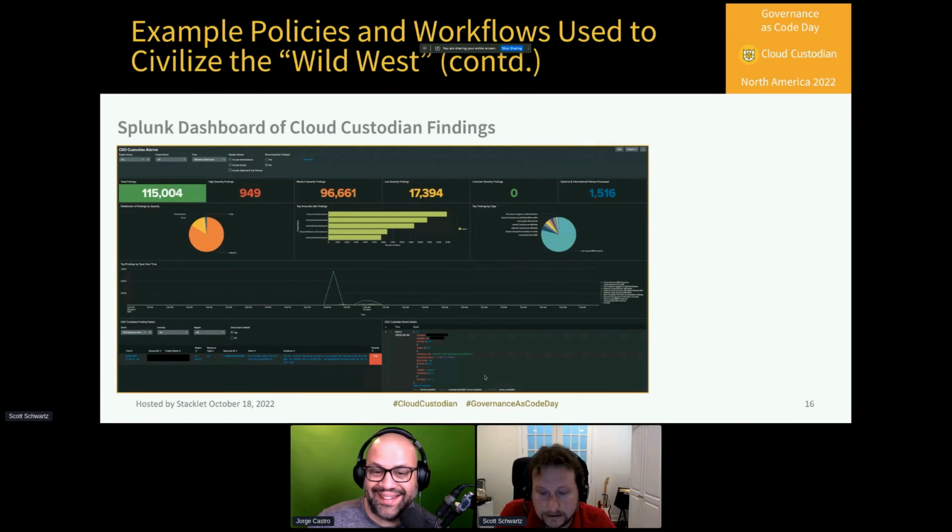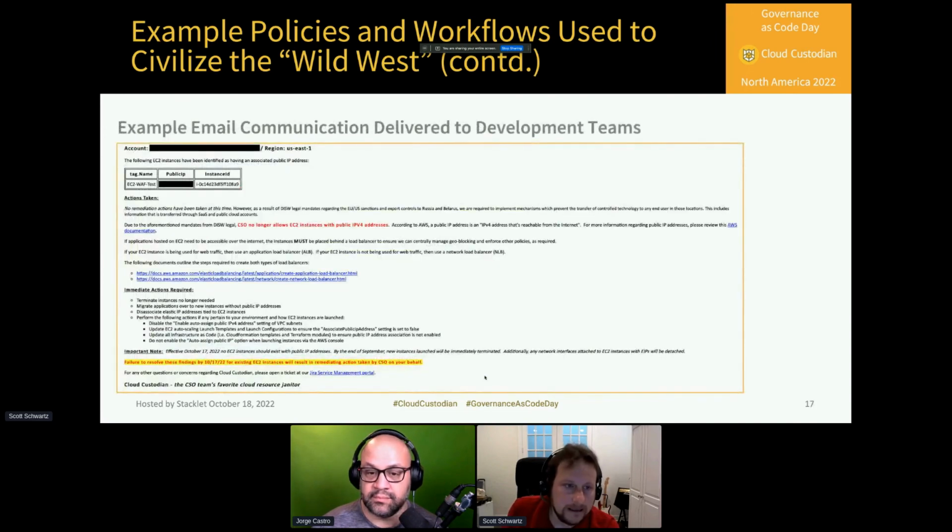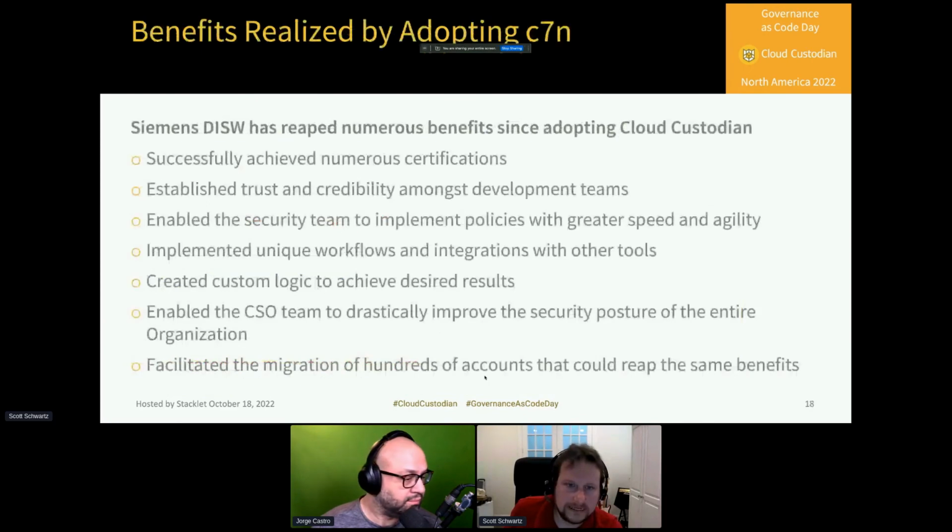Oh, sure thing. So lastly, this is just an insight into our Cloud Custodian dashboard. Like I mentioned before, our customer base, the development teams, all have access to this. They can view the dashboard, get their findings out of it, and set up alerts and things like that. This is just an example of the type of email communication that we're sending out to our development teams.